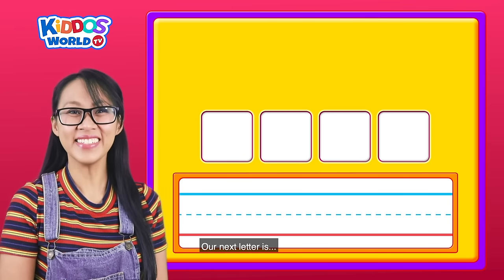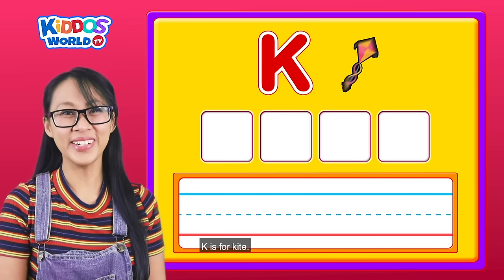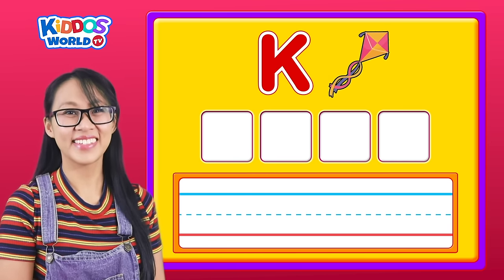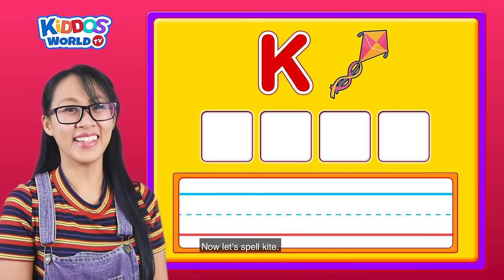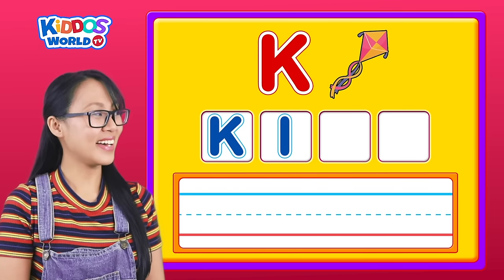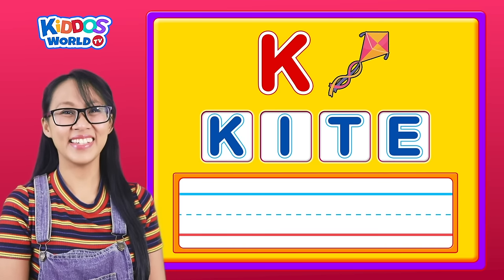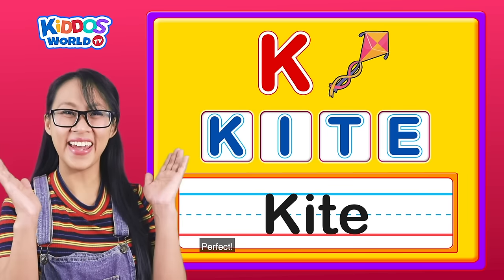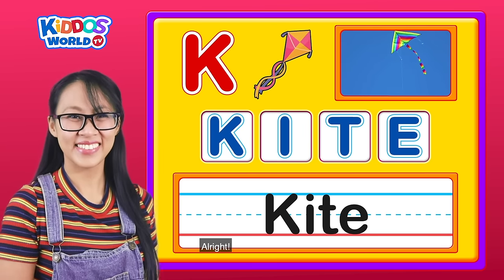Our next letter is K. K is for kite. K, K, kite. Now let's spell kite. K, I, T, E. Kite. Perfect. It's super fun to fly a kite. Alright!